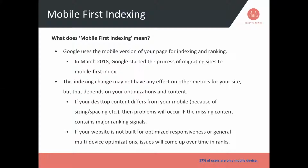These are going to be pretty important, as of 2018, 50% of users are on mobile devices. So that means your first touch with a consumer is likely to be through mobile. So we want to make sure that your first impression with a user is going to be as good on mobile as it would be on desktop.